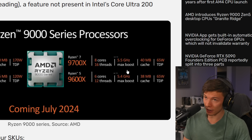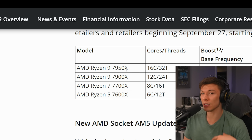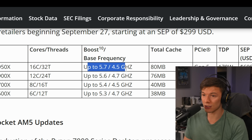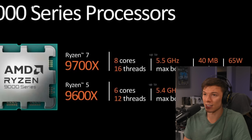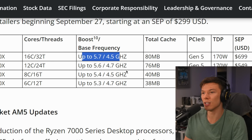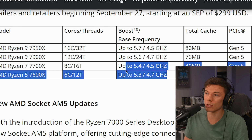But if you compare this to the older generation, the 7950X, the last generation CPUs from AMD, got up to 5.7 gigahertz. If you check them out against the other ones, the 9900X, the 9700X, all these CPUs, if you compare them to their last generation, we're at about the same amount of gigahertz. The clock speed was about the same.